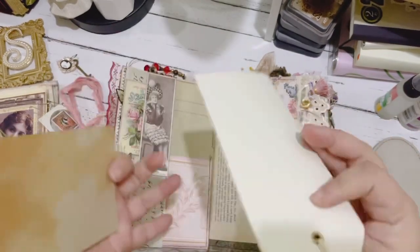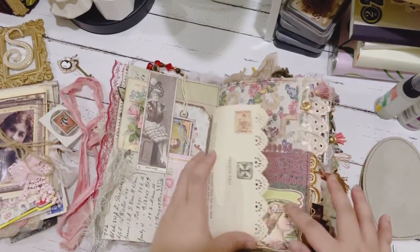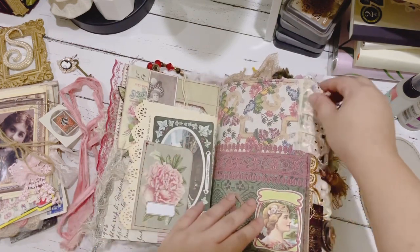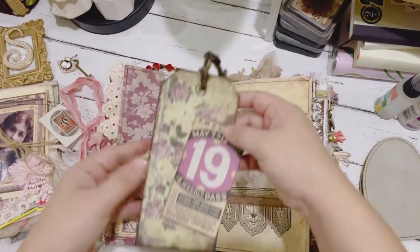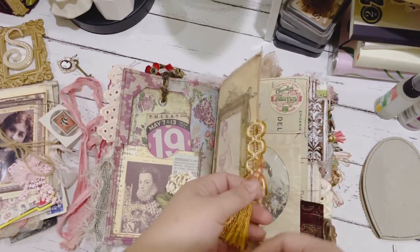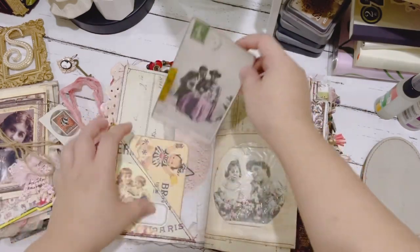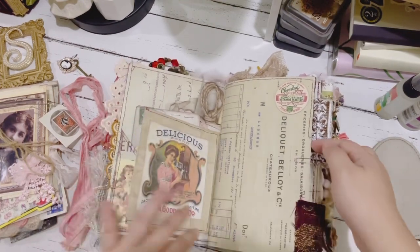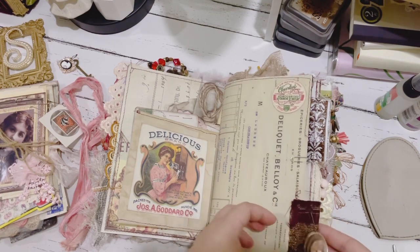One of my favorite wallpapers. Scalloped edge. So pretty. Look at that. I love all of the tassels in this journal. They're so beautiful. And it's fun. Look at this. I believe this is Capiz. Oh my goodness, so special.